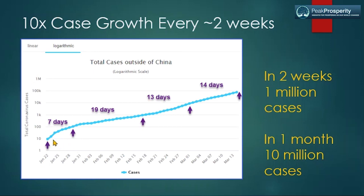Another thing we can glean from that exponential or logarithmic chart is we can ask the question, well, how many days between it growing by a factor of 10? So here it grows from 10 to 100. And that took 7 days if we count those little dots. And then to go from 100 cases reported to 1,000, that took 19 days. But this is under the don't test, don't tell policy. I think this is inappropriate.